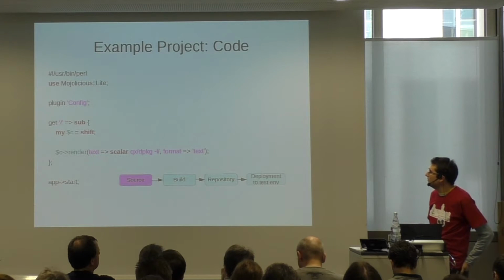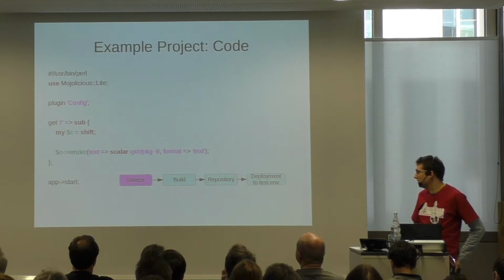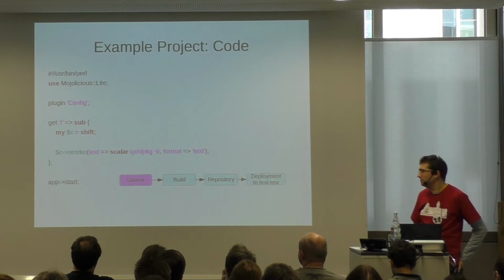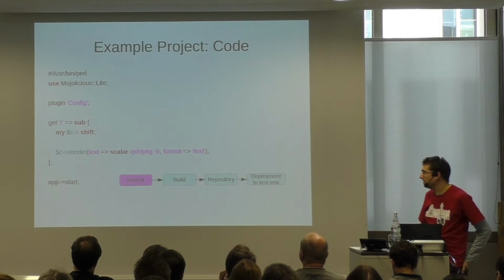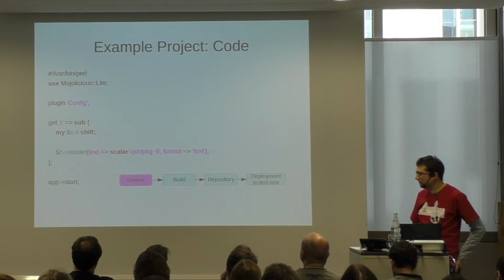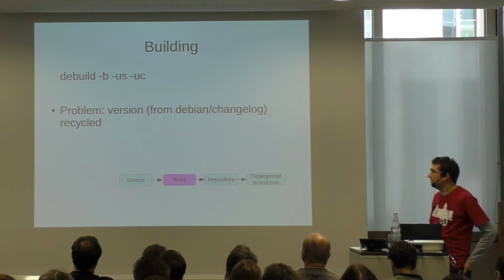So this is my example project. There's some code. It's a Mojolicious Lite application, which just prints a list of installed packages on a Debian-based system. So it executes dpkg -l, which simply lists all known packages and whether they're installed, and it renders that as text. So that's our source.